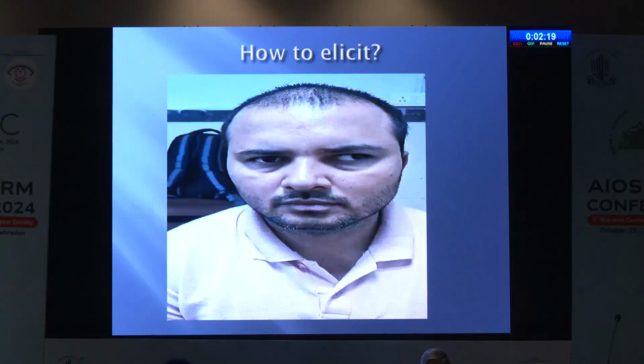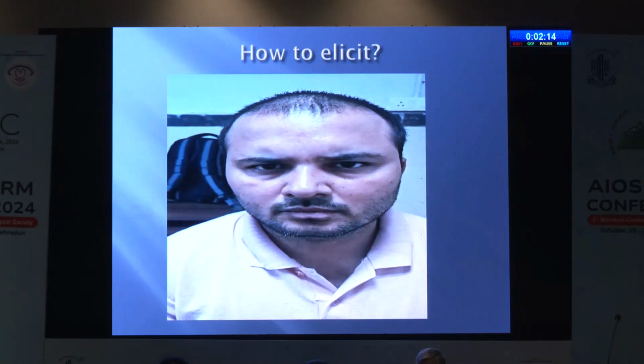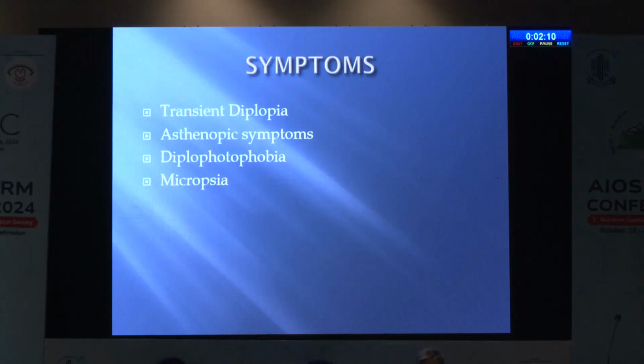So how to elicit? In this we can see that there is a divergent squint, and when the patient focuses, the eyes become orthophoric. So what are the symptoms? There can be transient diplopia, asthenopic symptoms, and diplophotophobia. This is seen because when the light falls on the retina, it dazzles the temporal retina and the child can experience diplophotophobia, and micropsia is due to the role of a high AC/A ratio.